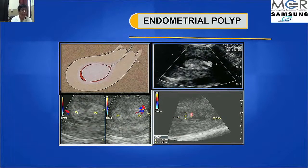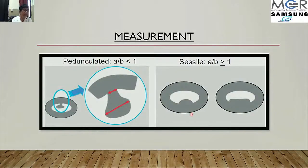Intracavitary polyps can be easily identified once the fluid is inside. What is important for us to diagnose is the number of polyps, whether it is pedunculated, and whether there are more than one, and the location, so that the gynecologist can plan accordingly. If the point of attachment, the stalk, is thick, then hysteroscopy is advocated. If it is thin, then we can go for polypectomy, maybe on an OPD basis also.